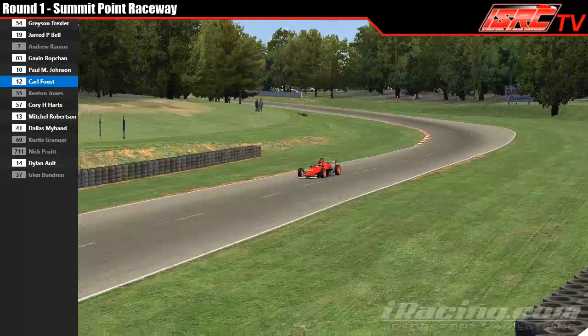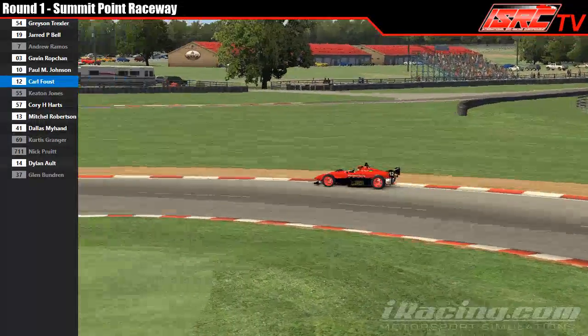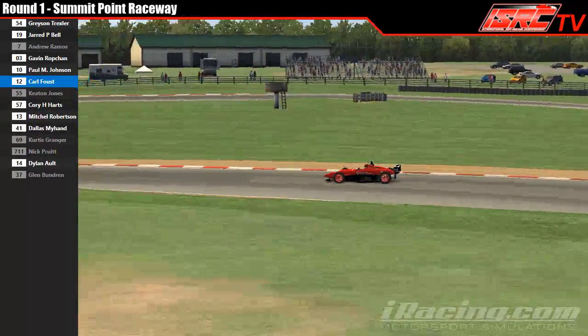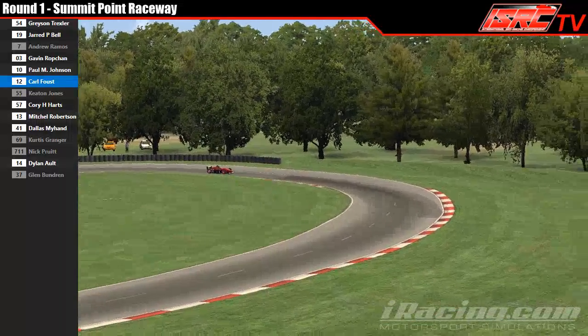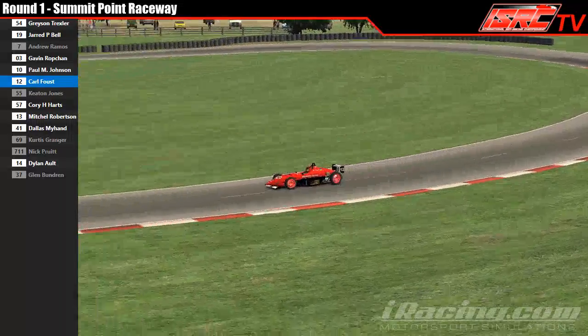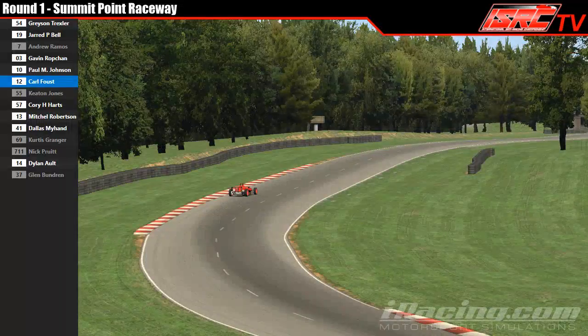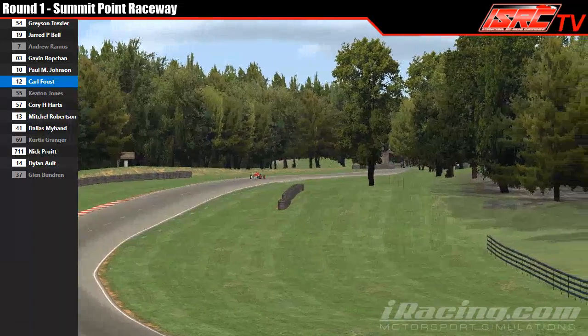We are running the short layout, my bad, the short layout, and they're going to be basically just cutting off the hairpin when they come into the turn 1. So it's going to be a little bit shorter of a run down to turn 1 than we usually would be used to. But these cars don't usually have as much power as the majority of cars that run here.